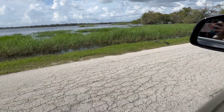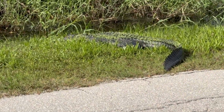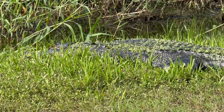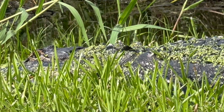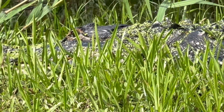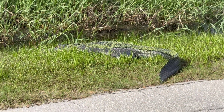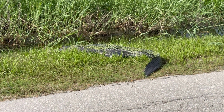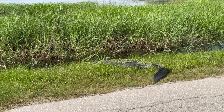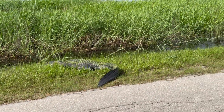Oh, we found an alligator. But we're safely in our vehicle, so nobody worry. He's hanging out right on the side of the road. That's only slightly concerning. He is side-eyeing us. I was thinking about renting bikes and riding down this road tomorrow. I may have just thought twice. I feel really brave in my car.